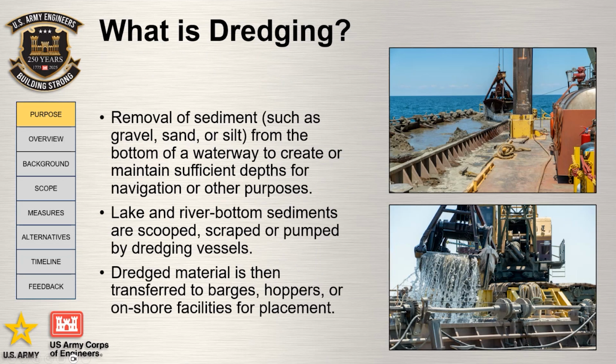The Corps of Engineers has a long history of dredging operations in Cleveland Harbor. Dredging refers to the removal of sediment, like gravel, sand, or silt, from the bottom of a waterway to create or maintain sufficient depths for navigation or other purposes. The Corps of Engineers dredges portions of Cleveland Harbor Federal Navigation Channel twice each year, once in the fall and once in the spring. Throughout the dredging process, lake and river bottom sediments are scooped, scraped, or pumped by dredging vessels into barges, hoppers, or onshore facilities for placement.